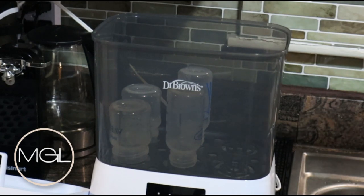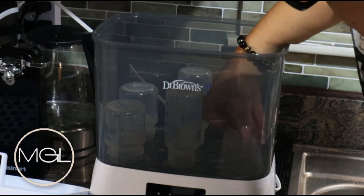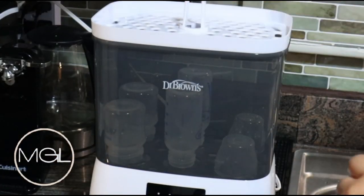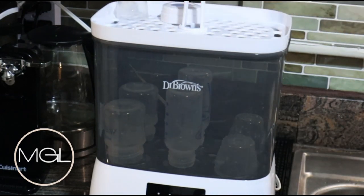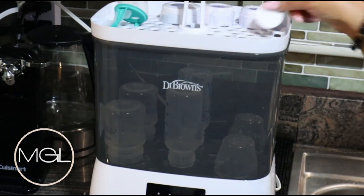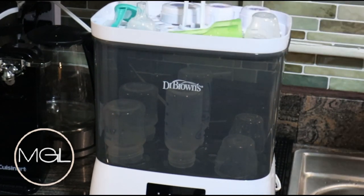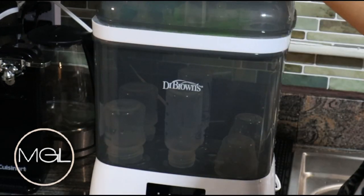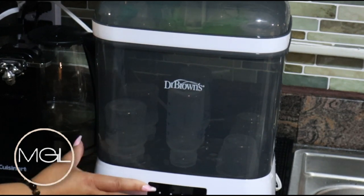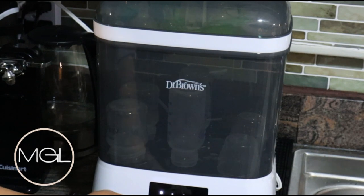But you can fit quite a bit of bottles in here, and they don't have to just be the Dr. Brown's brand, because as you guys saw, Royal has all types of different brands of bottles. So she just threw a few of them in there, and two of the tops. And on the top, you can also use it for pacifiers and things like that. So you guys, I think that this is an awesome purchase, and I think that if you are a mom or if you are a parent, period, this is great, if your children are still on bottles. So you guys, I wanted this so bad, and it was a great purchase.